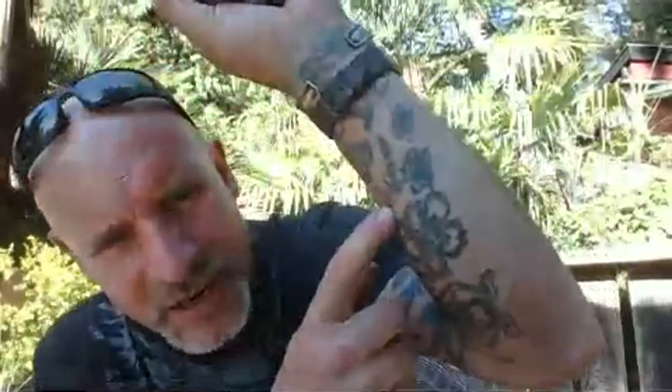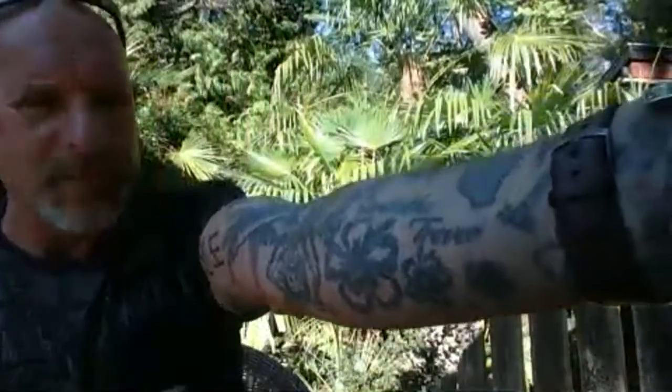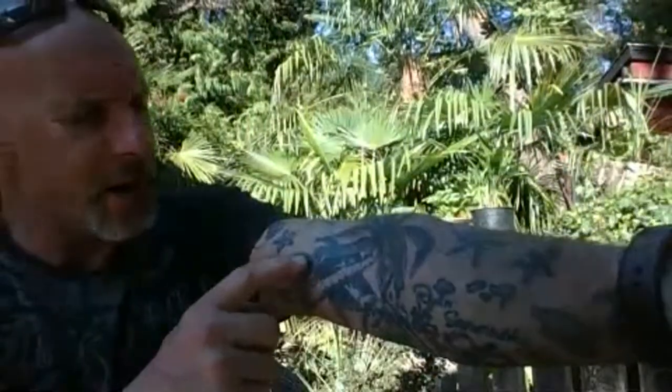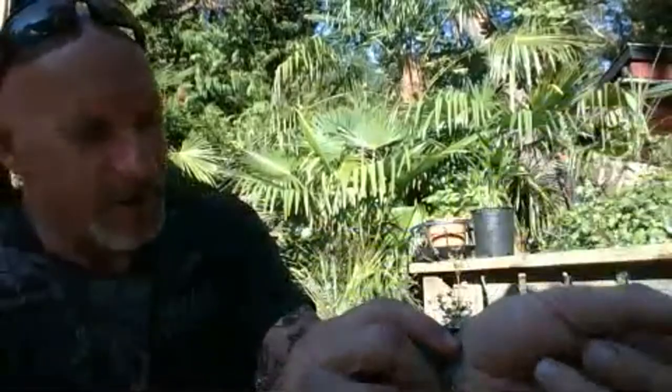And you can see the islands here. I'll flip my arm around. I got the islands tattooed on my arm, right? All the Hawaiian Islands, and we got some palms in there too. And then there's my hula girl. It says aloha on it there. So yeah, I love Hawaii.